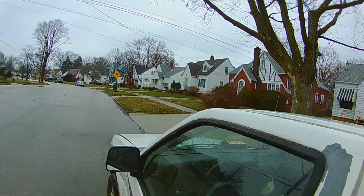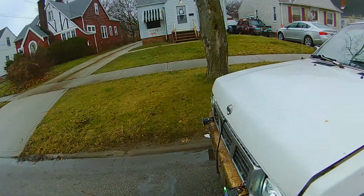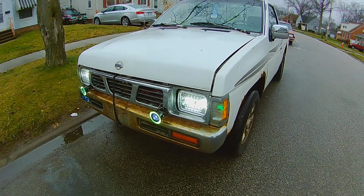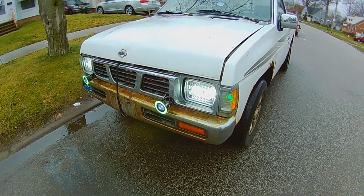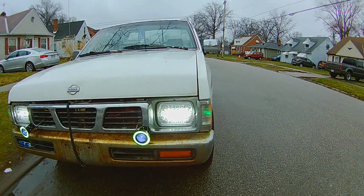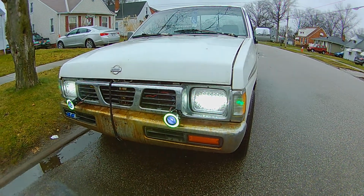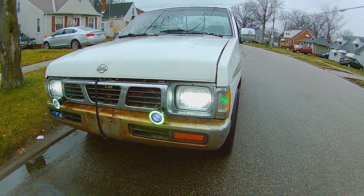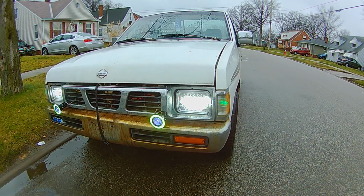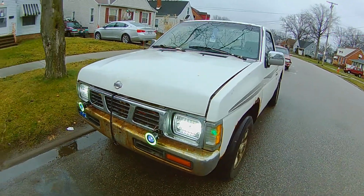And these are the driving beams. As you can see, they are super bright. Super bright. You get in front of them, they'll blind you. You can't look in them. Now, as you can see, the driving beam is the center strips and the lower encapsulated LEDs. Now we'll go to brights.